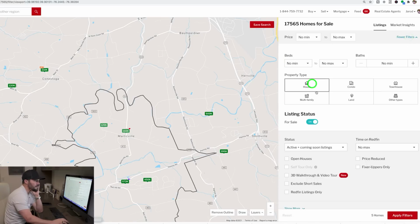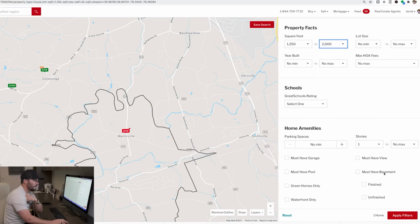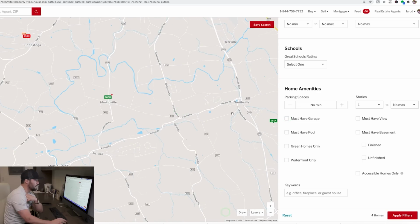So let's say we wanna stick to houses, and we're 1,600 square feet, so let's go 1,250 to maybe, I don't know, 2,000. So that got rid of some stuff. And we have a garage. Well, maybe we'll put a garage in there. Right now we've got like nothing showing. Maybe I'll take the garage back out. And I'm gonna remove my outline, see what else we get.